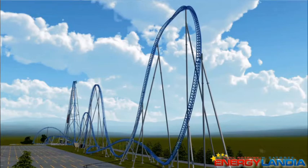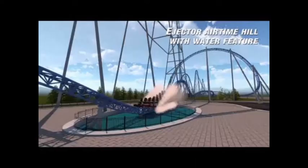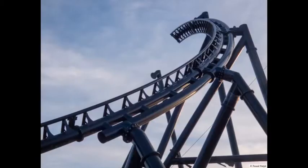Today I'm going to be talking about Energylandia, and more specifically about Hyperion, their Intamin hypercoaster that they are opening in 2018. So later this year. There isn't a date announced yet, I don't believe, but judging by the construction rate, around July, August time, hopefully before September. If you haven't seen, you'll be seeing footage in the background right now, of course.